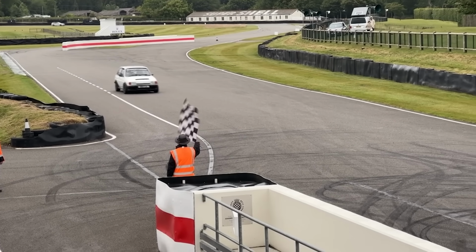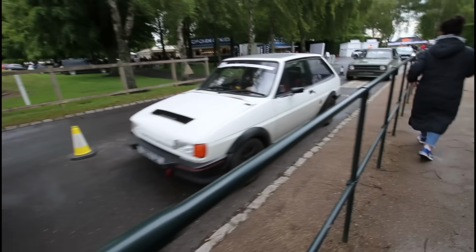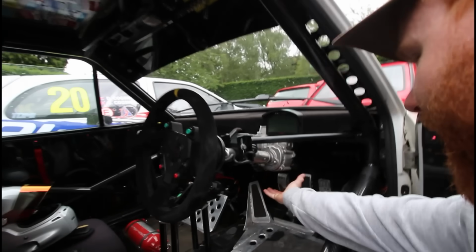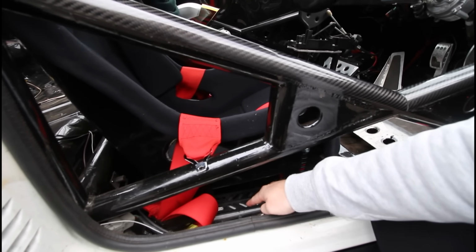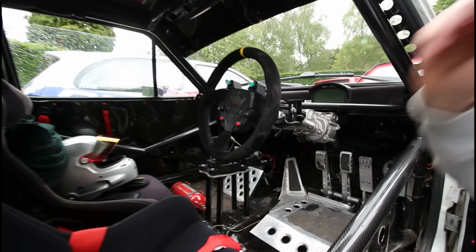I spied James out on track in his crazy little XR2. I've been meaning to see this car in the flesh for a long time. This is James's XR2 race car, it's wicked. It's got a Mark 7 Fiesta power steering column in it. I just sat in it, it's literally like a touring car. Seat's been knocked through the floor, so it's even lower. You've got your floor mounted pedal box, and this is running an EcoBoost.